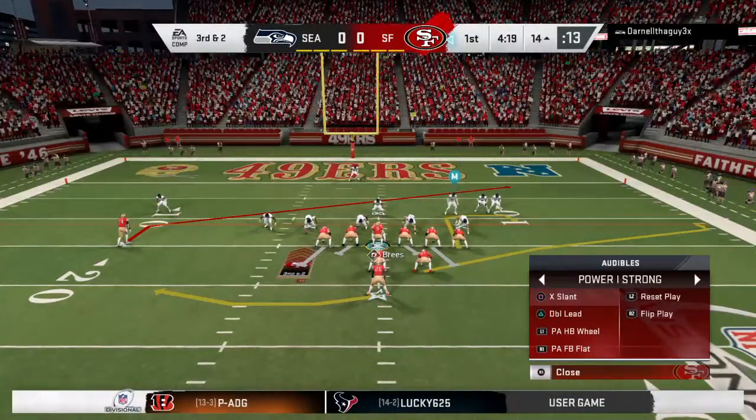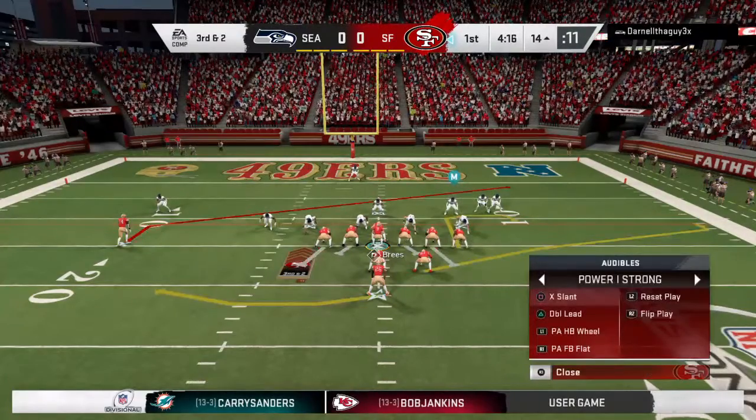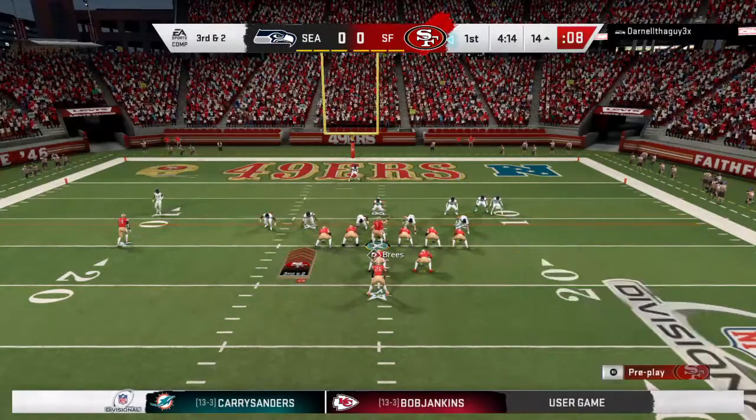Watch twins. Watch the ship. Check 90. Hey, kill.